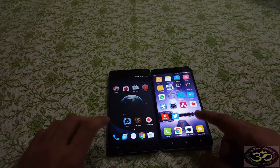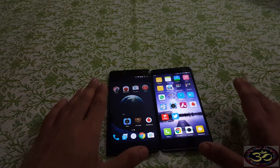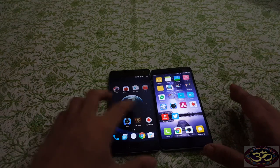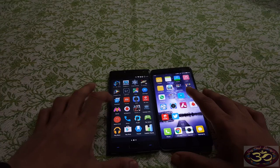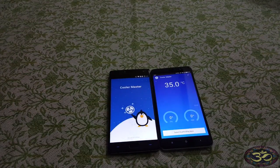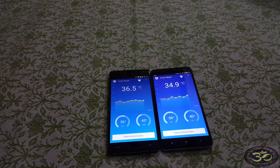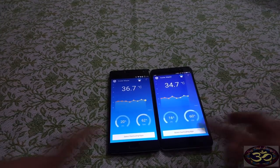So now that we have most of the apps open and the phones are at their stressed out positions, let's take a look at the temperatures. Okay, if I have Cooler Master on here, yes I do. Okay, seems like the Redmi Note 3 is about 2 degrees Celsius cooler than the OnePlus 2. So heat management is a lot better on the Redmi Note 3. So that round goes to the Redmi Note 3.